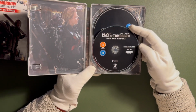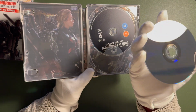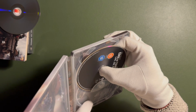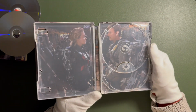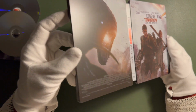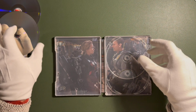And here are the discs. We get the 4K Ultra HD disc, which is a triple layer 100GB disc, and a dual layer Blu-ray for 50GB. Here's the inside. And here's the steelbook in full glory. Very nice indeed.